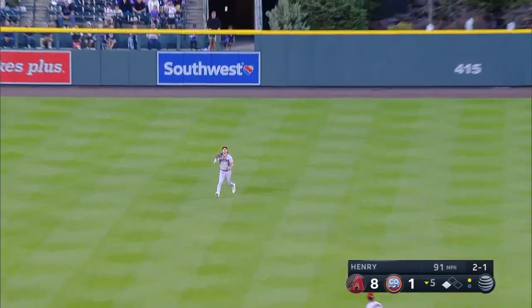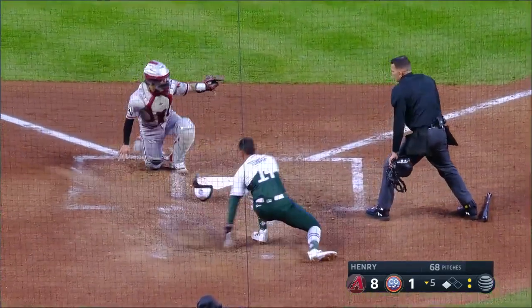Center field. Thomas will track in, and here comes Tovar. He's going to have to get down, and the hook slide.